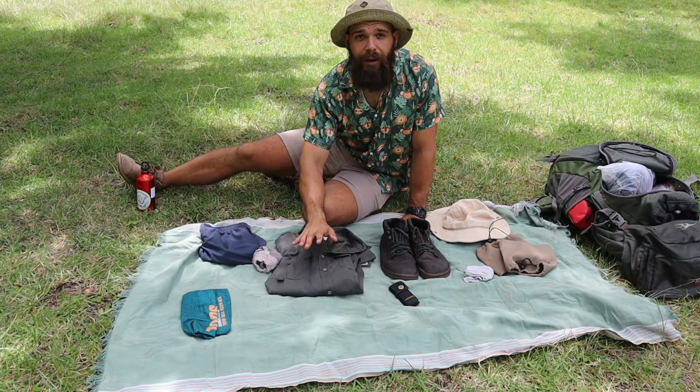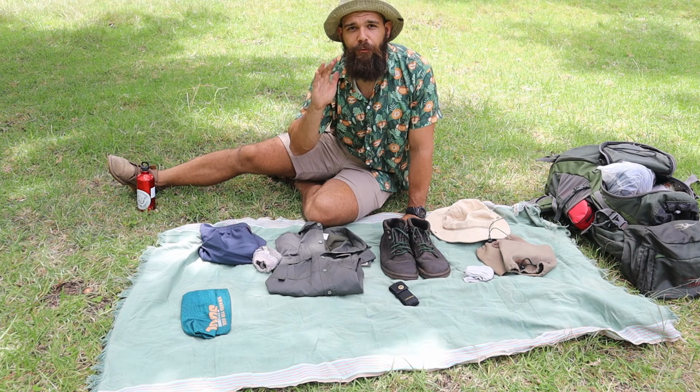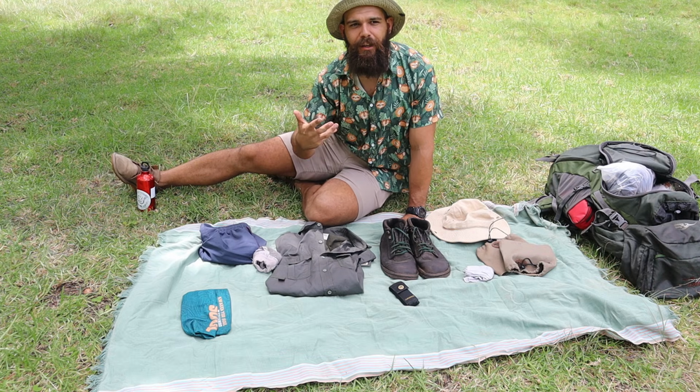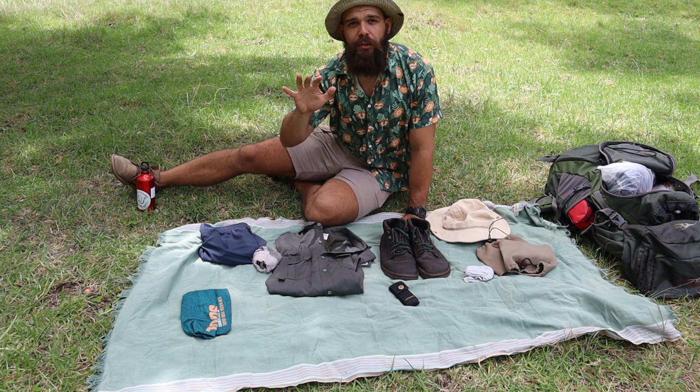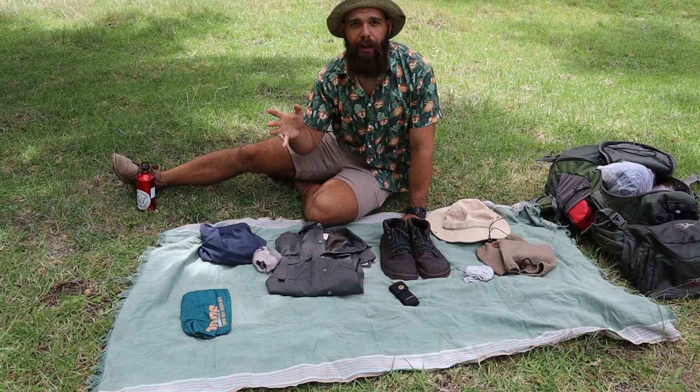Something else that I carry underneath my shirt is just another vest. I found that makes a very big difference when walking in the heat. It actually cools you down. It feels kind of counterintuitive, but this whole layering system has really made a big difference for me, spending so much time in the outdoors.